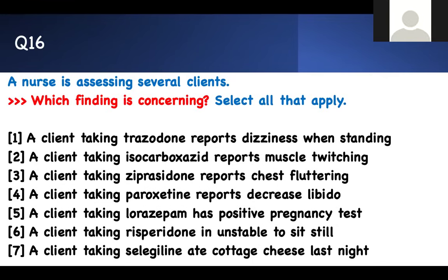A client taking risperidone, this is an antipsychotic. That's the major antipsychotic that we use for second generation, because of weight gain. But the major side effect is unable to sit still. This is akathisia. We should intervene. A client taking selegiline had what? Cottage cheese last night. It's an MAOI, but cottage cheese is allowed because it's not fermented or aged. Therefore, which patient condition is concerning? Number 3, ziprasidone, lorazepam, risperidone. Those are the ones that are concerning.